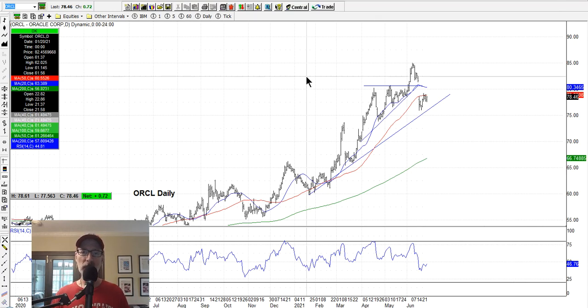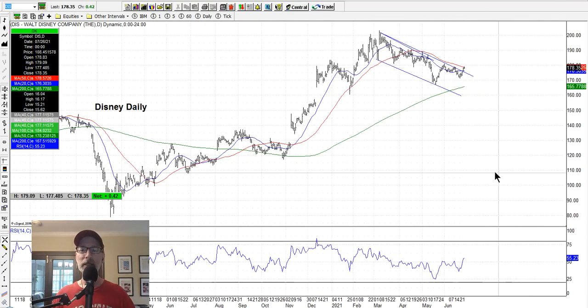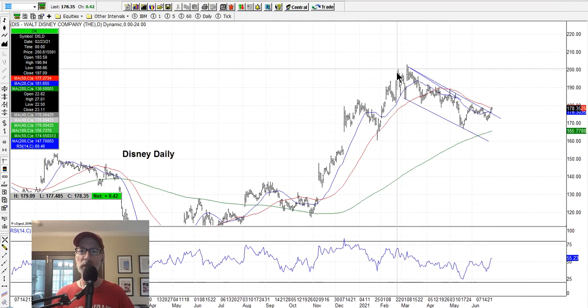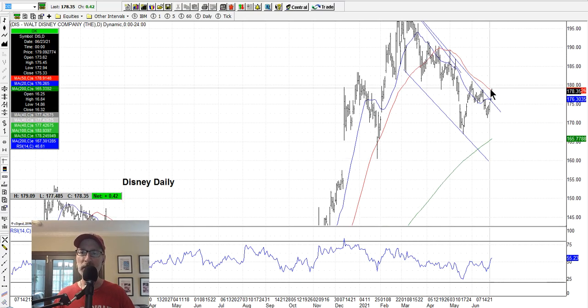What other stocks do we like to take a look at? What about Disney? We talk about Disney every once in a while. Disney has sort of been in this downtrend here. It had been in the uptrend, but now here's the price action in a downtrend, starting to move out of the downtrend channel. Is this the move where it finally starts to move back up? Yet to be seen. It's sitting right on the 50-day moving average.